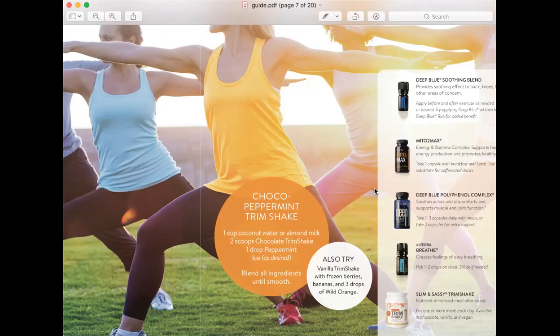One ingredient that I want to point out in the Slim and Sassy Trim Shake is ashwagandha. Ashwagandha is an Ayurvedic adaptogen, and for those of us, I mentioned my friend Dom, who was a postpartum mama, those of us who have gone through stressful periods in our lives or just been working hard with our kids and families for a long time and are experiencing like adrenal tiredness and just feeling depleted.